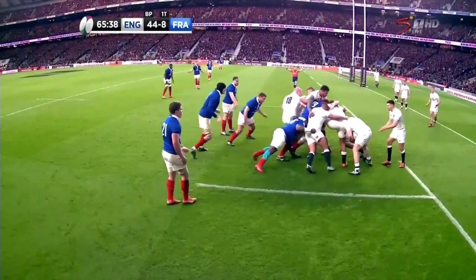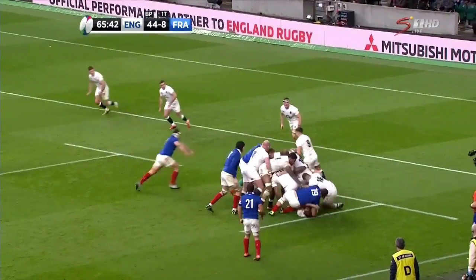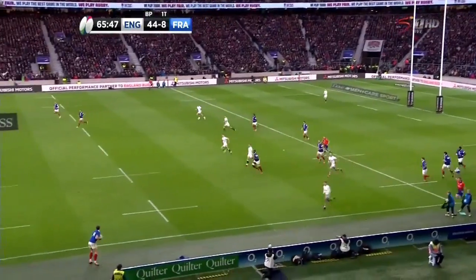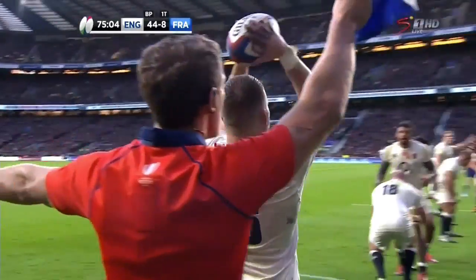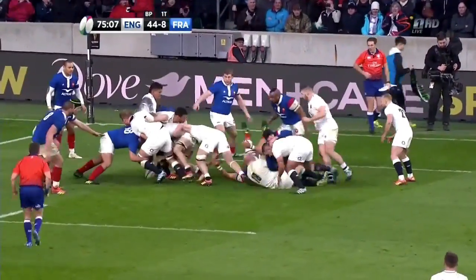Stay back, please. Stay back, stay there. There's this continuous hubbub around Twickenham at the moment. There's a certain impatience. I think England fans, they want to see it. Well, they've done that and more, haven't they? Can they get 50? That would be a phenomenal achievement.